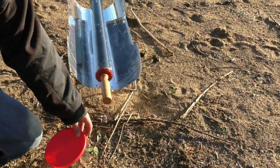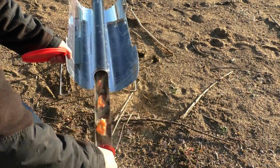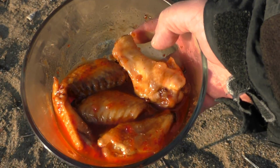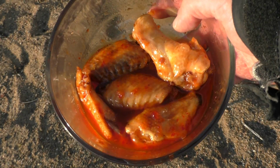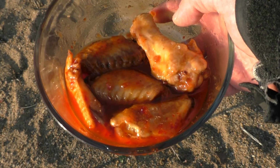So go ahead and transfer them into the bowl here. Guys, here's the wings. Now, I realize it's not a whole lot. I could have cooked a lot more, but a base serving at certain joints is only 5, so I was kind of late on time and I just decided to go for the sure thing.